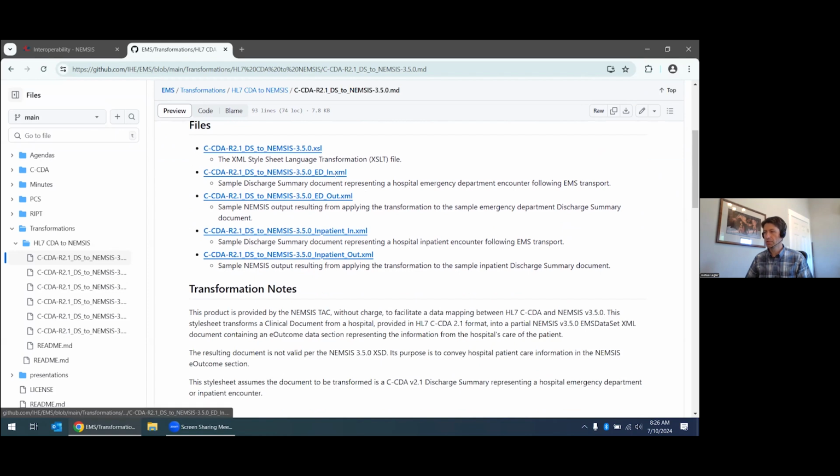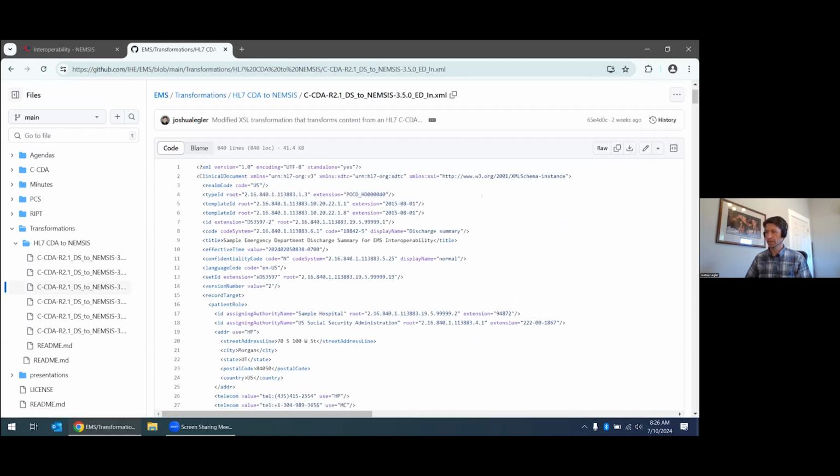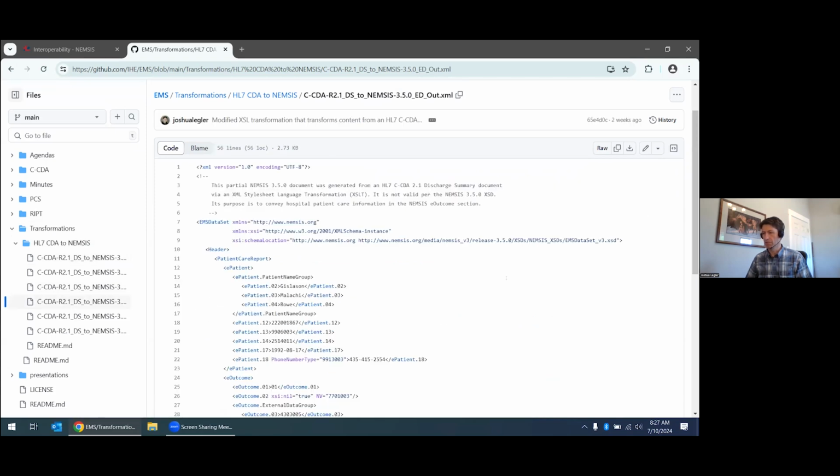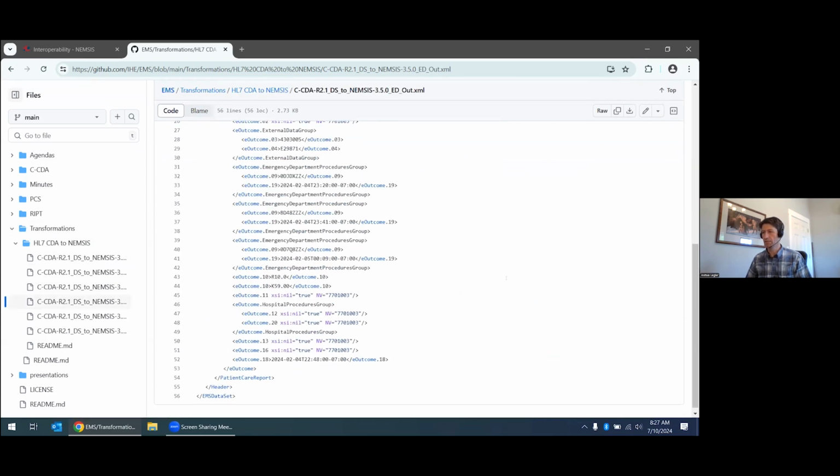It comes with two sets of sample files, one representing an ED encounter and the other representing an inpatient encounter. So just to show you what this looks like, this is what a CDA file looks like that represents a discharge summary for an emergency department encounter for a patient. And after that gets run through the transformation, what you get as a result is this NEMSIS file that has this e-outcome section filled out with data that it extracted from the discharge summary.